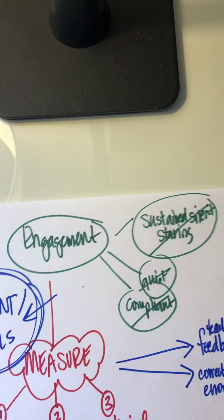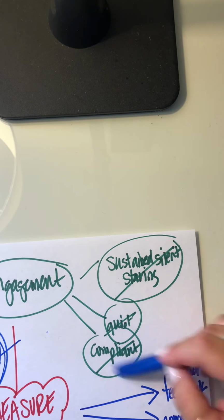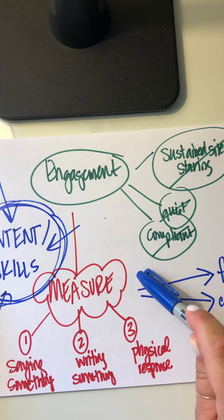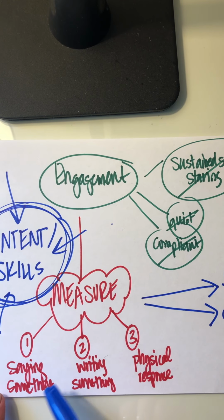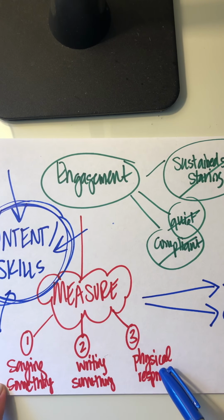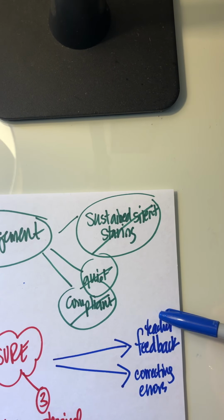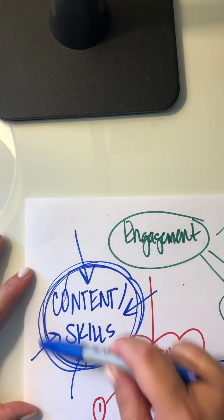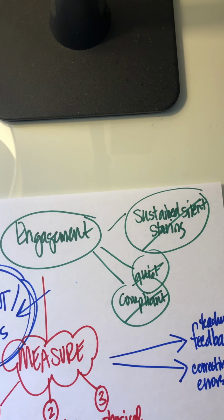So, quick recap: engagement is not sustained silent staring, quiet and compliant kids. It may look like that for blips at a time, but ultimately the only way that we can measure engagement is by forcing kids through engagement techniques to say something, write something, or do some sort of physical response, which ultimately allows us to give them feedback, allows us to correct errors, and all of that leads to mastery of content and skills.